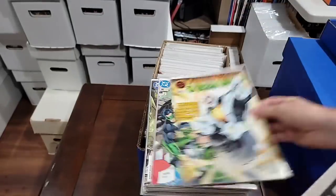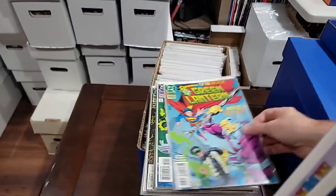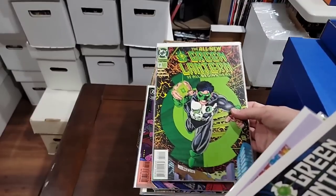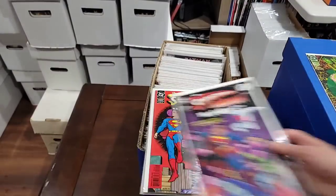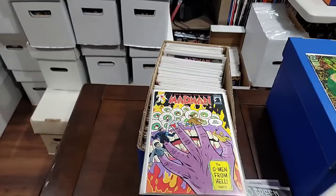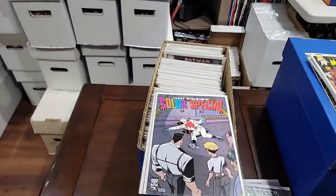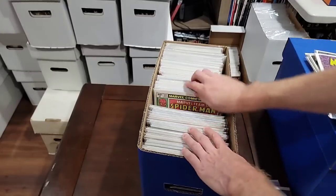All right, little Green Lantern. So this is all Kyle Rayner Green Lantern. A lot of Kyle Rayner Green Lantern. That's his first on cover. We'll take that one. The whole miniseries, we'll put the miniseries aside. Madman 3, 4, 2, and 1. We'll put the Madman aside. We'll put these one-offs.